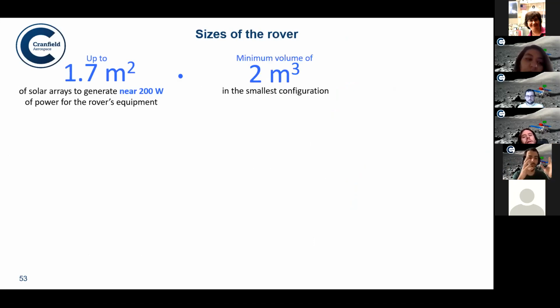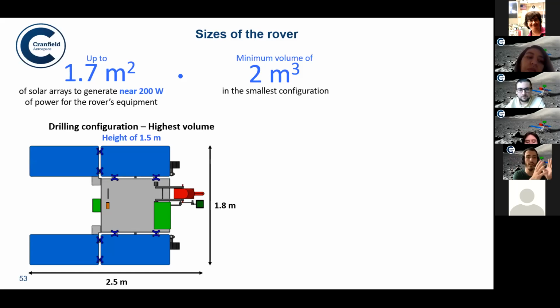The minimum volume of the rover is 2 meters cubed. It's when the rover is in the Earth mode configuration, so when everything is stowed. The drilling configuration has the highest volume, and it reaches up to 2.5 meters long, 1.8 meters wide, and 1.5 meters high.